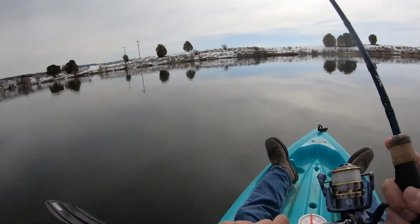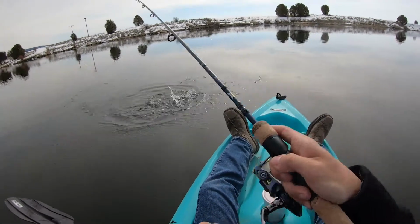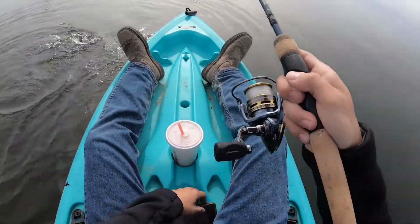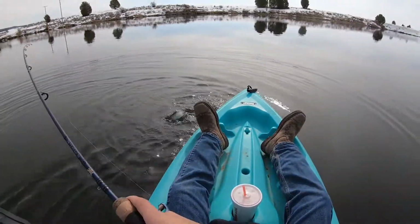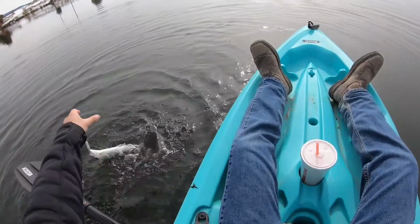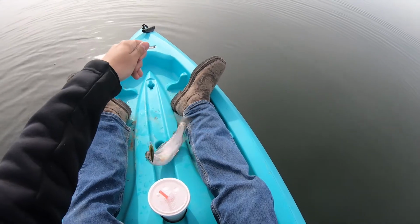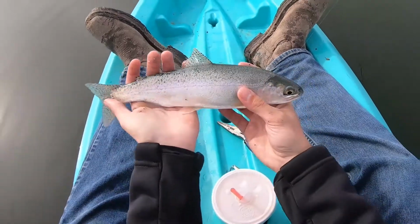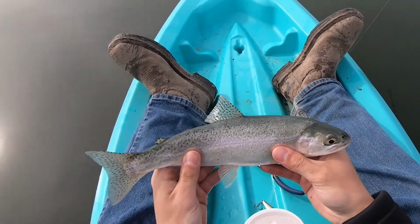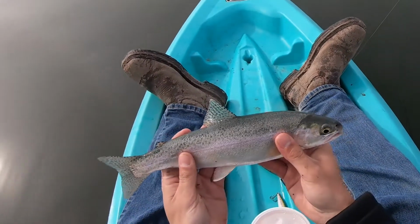Got him. There we go, first one. First fish of the day. Awesome, great feeling. Actually, this is one of the first fish of the year. I've not caught that many, so it's good to even get this little guy.